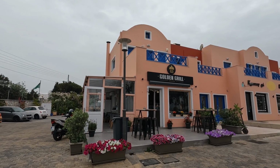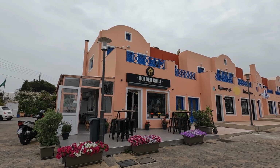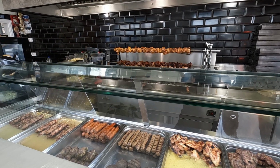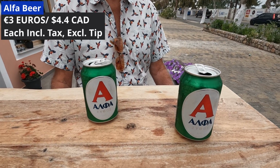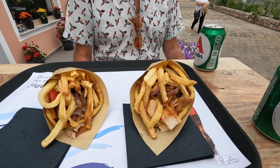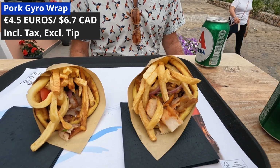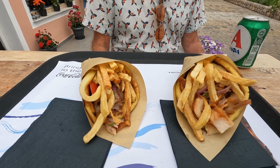The next place is also a budget-friendly option in Fira called Golden Grill House. It's a little bit outside the touristy area, so the prices are better. We ordered a couple of alpha beers to start, and then on the right is a chicken gyro wrap, and on the left is a pork gyro wrap. Both were quite hefty and loaded with meat, fries, tomatoes, onion, and tzatziki.